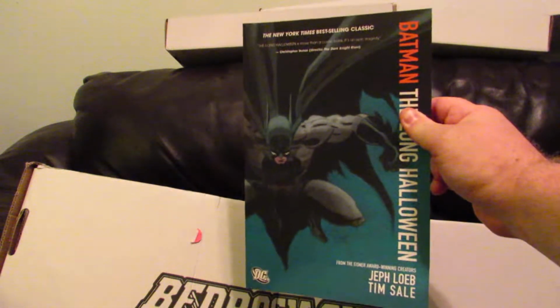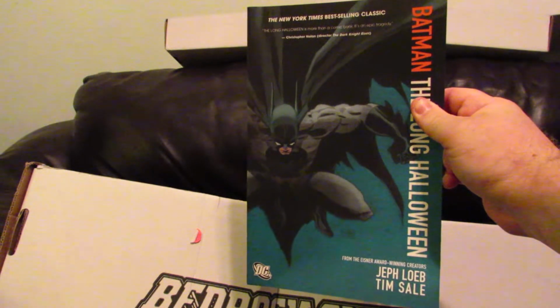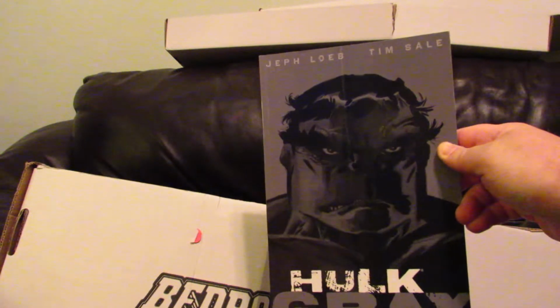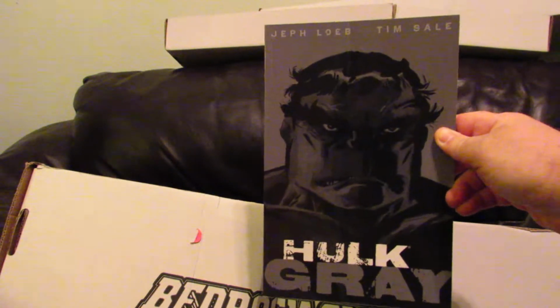After that is Batman The Long Halloween. Been wanting to get these 2 books for a while now. I got Dark Victory a few weeks back, so I think I got all the Jeph Loeb Batman books. Anyways, keep on going. Here's another one done by Jeph Loeb, but a different company and character. Hulk Gray by writer Jeph Loeb and artist Tim Sale.